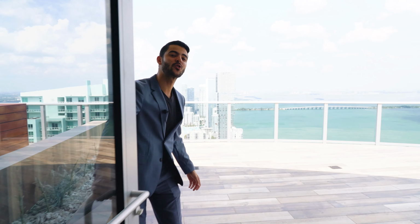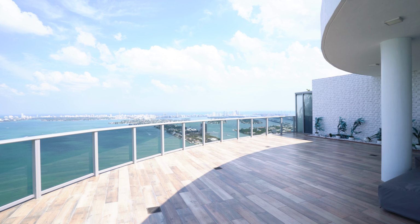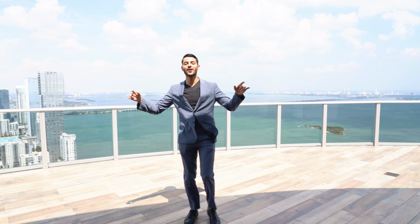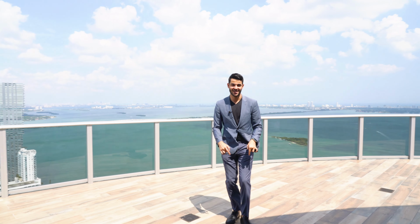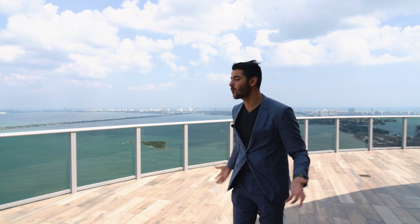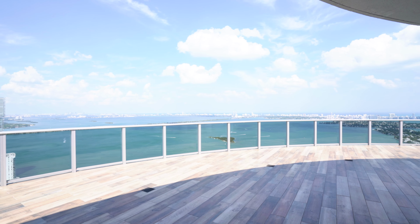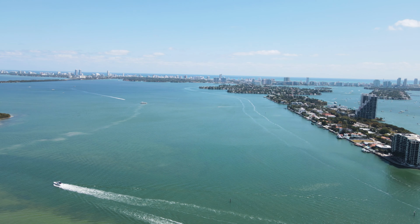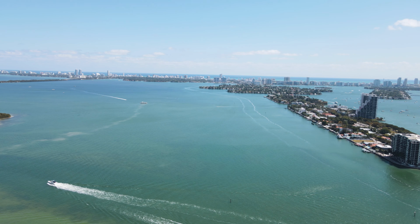We come out here to over 3,000 square feet of entertaining space. This is where the party starts and you end down in the master, which we already saw. But anyways, this is where you start the party, right up here. Over 3,000 square feet overlooking the intracoastal bay views. Unbelievable. And you see from Sunny Isles all the way down to South Beach.